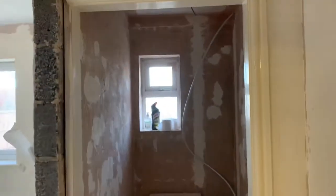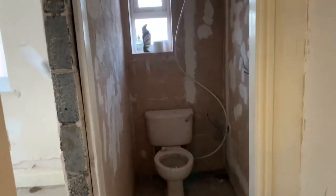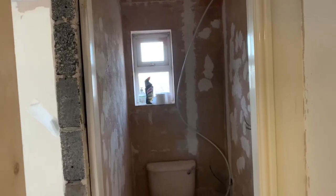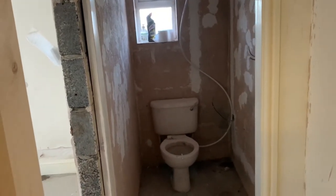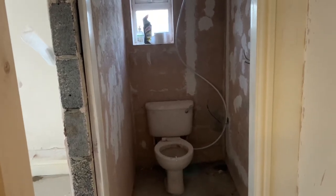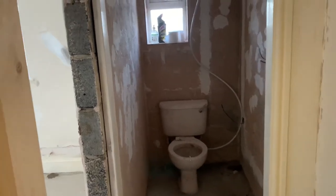Now, where this toilet actually was, I changed my mind last minute. I'm actually going to take that toilet out and brick up that window and just use it as a cupboard. There isn't a cupboard within the property because I got rid of that old boiler cupboard and turned it into an ensuite. So I'm going to use this for the hoovers, the dusters, etc., that kind of stuff.